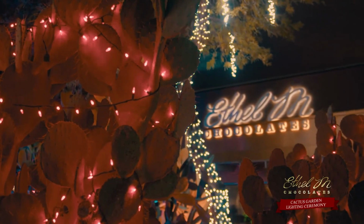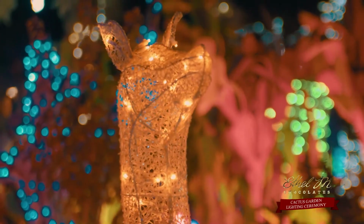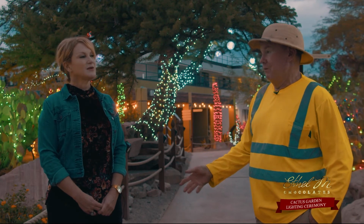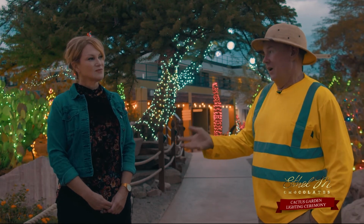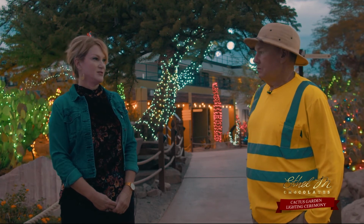6 weeks from the time we start putting up lights till we finish putting up lights. Beyond that, we start about 4 weeks prior, testing lights, making sure the lights are all working before we bring them up here to install them. So you're really looking at 10 weeks out of the year playing with lights to put in the garden. And those are pretty hot 10 weeks too, right?